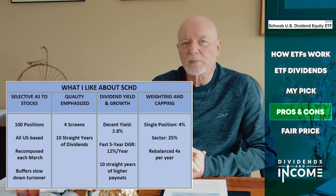They limit a single position to occupying no more than 4% of the portfolio at the time of the annual reconstitution in March. I use a higher cutoff myself at 8%. They limit any particular sector of the economy to 25% of the portfolio. They rebalance to their target weights 4 times a year. All of these things lead to a diversified, decently balanced portfolio, and I like the whole scheme.